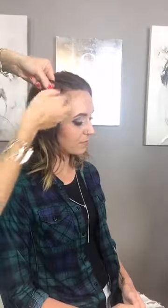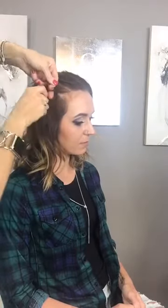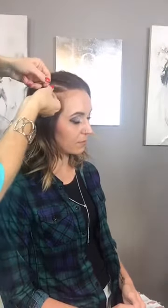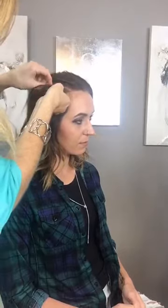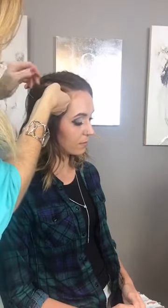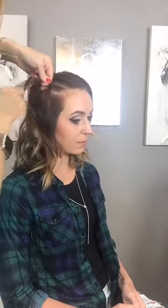Okay, so I'm going to do one cross under and then another cross under before I add hair, okay? So now the third cross under is where I start adding hair into the braid. I don't like to do it before because all it does is make your first couple pieces fatter looking instead of nice and defined. So two crosses and then you add in hair.